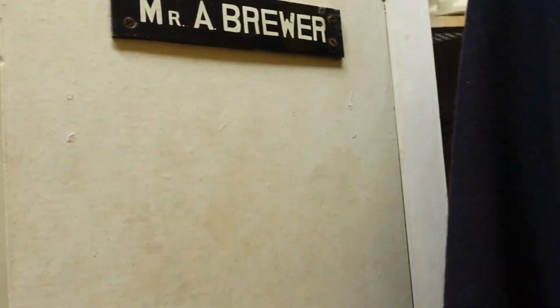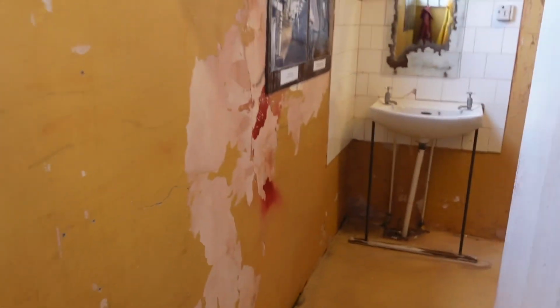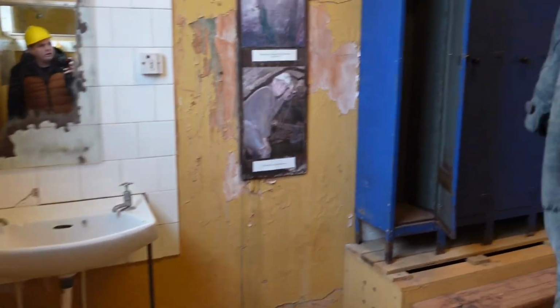It's quite weird, like going through these old lockers. Got a shower here, just to get rid of all the grime from your day in the mines. Toilet. Please note these toilets are no longer in use. What was in here, Sheldon? Just more lockers. Oh, just more lockers, were they? Oh, yeah.